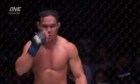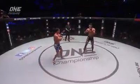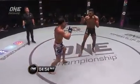At this point in time, I don't believe there's enough damage to actually affect Adrian's power and his punches yet. But if he continues letting this happen for another part of this round or the full round, and it continues into deeper waters, then yes, it's going to be problematic for him.